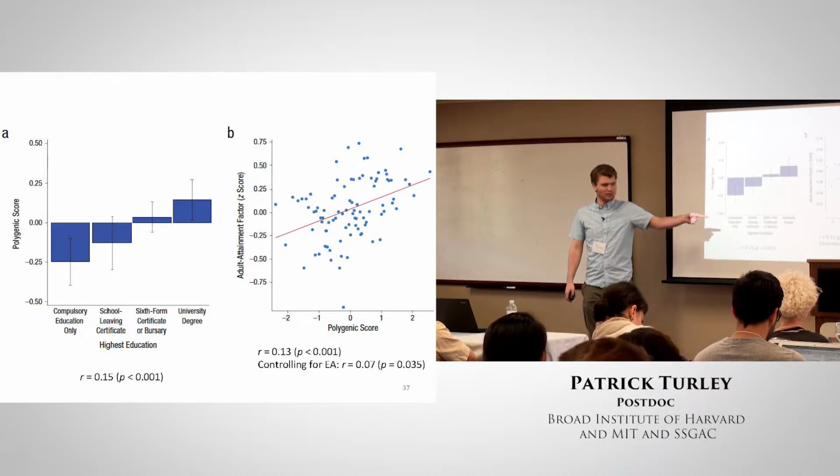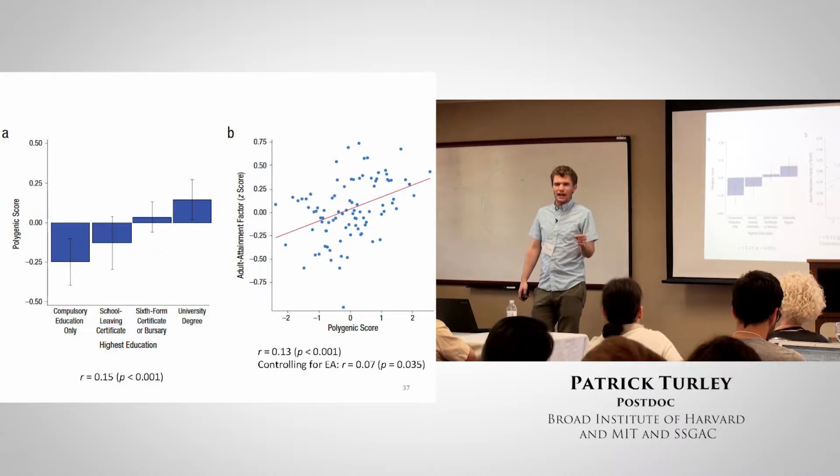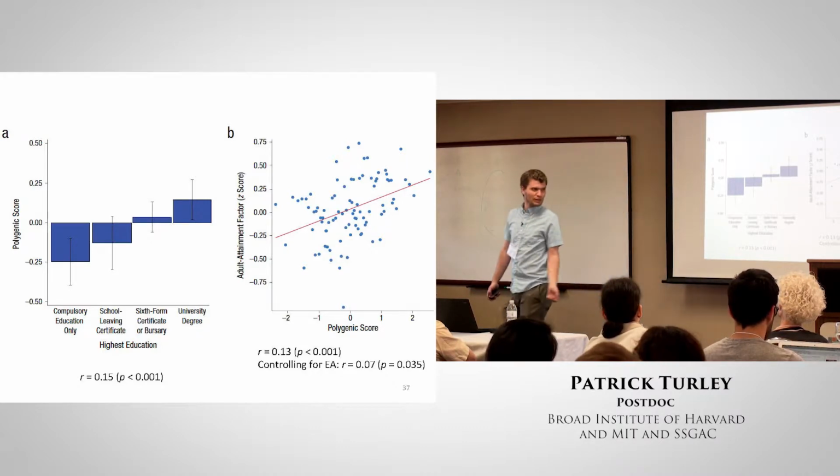Another implication of this result is that as our sample sizes get larger, it may be that controlling for the education score is a better control for certain types of factors than controlling for education itself. So that's, I think, a fun result out of this paper.